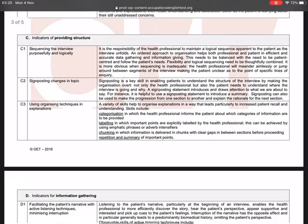Indicators of providing structure. On the last mock that we took, people weren't sequencing their interview logically. We had two sections to the mock. The first was the patient was getting discharged after a heart attack, and the second was that there was a medical error which was made on their previous admission.